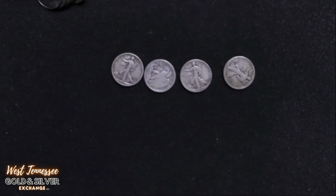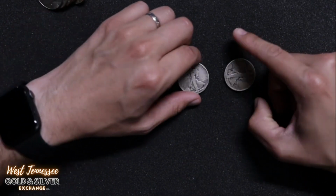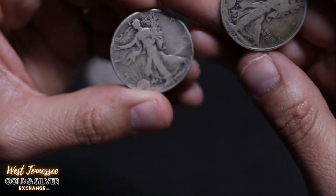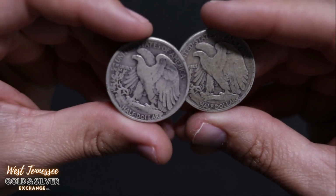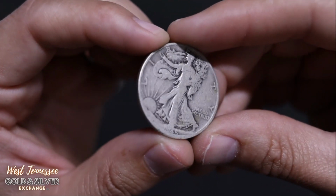And then we have... Come on. There we go. Camera likes to unfocus on me. So we got some Walking Liberty halves. Here we have a 45 Walking Liberty half. A 42 Walking Liberty half, both pretty worn. Again, would be used for silver stacking purposes only. And a 45, pretty worn as well.